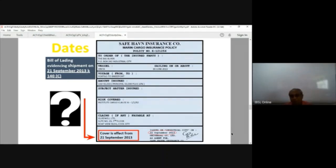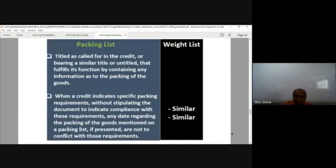Insurance is minimum 110%, but that is not the maximum. Maximum you can insure any amount, but you should not over-insure it. Over-insurance is also another fraud. We are going to learn later.